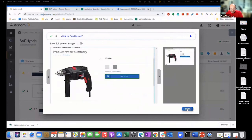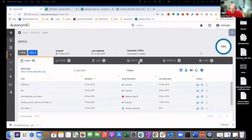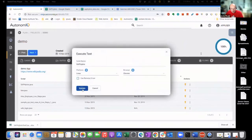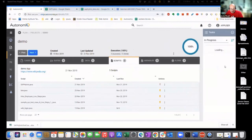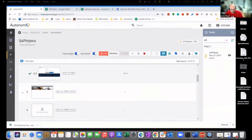So we've got the next step, where we're going to execute the test in a slightly different way, from the script that's been generated. So this was a Selenium script, so we're going to run it on Linux, and away it goes. That should execute again. We're just starting the execution in a slightly different way, and it'll just spin over to that. So there you go. It's doing the same thing again.